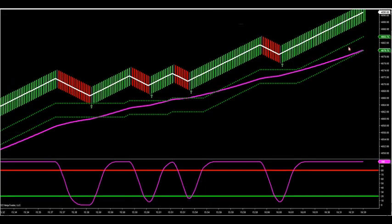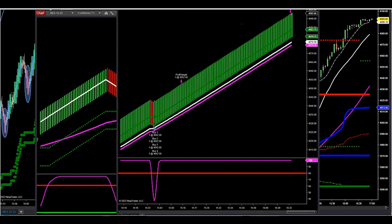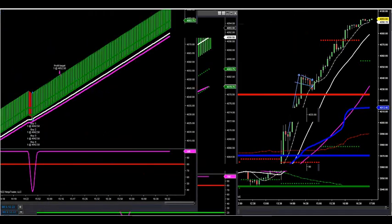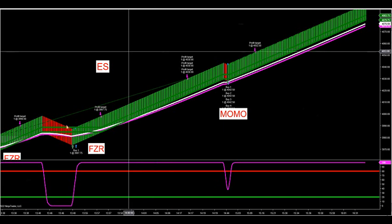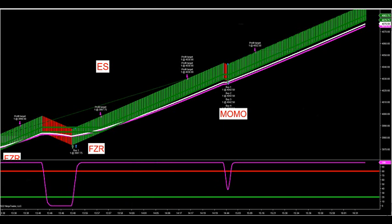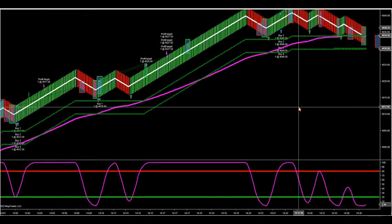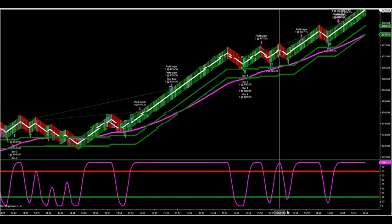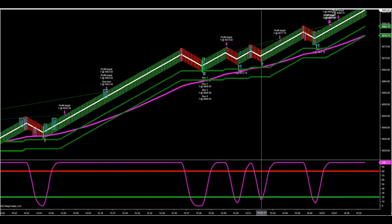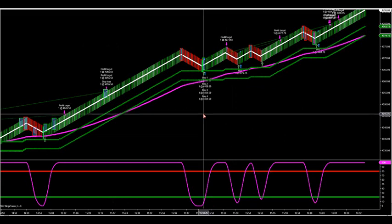Okay? Now, let's go into strategies. So, for strategies, let's look at a couple things. You're looking for the same thing on strategies. So this is a longer term and this is a shorter term. So here's your 120/20. There's the ES. So this is a 120/20, right? But it's the same concept.